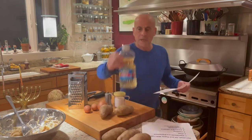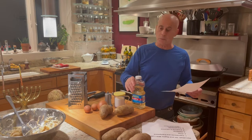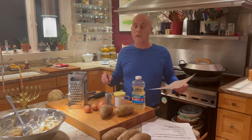You're going to be using oil, obviously, to fry. I recommend a vegetable oil. This is peanut oil. You could certainly use canola oil, safflower, sunflower, or grapeseed oil. What's important here is the oil is a high smoking oil. I would not use olive oil. That will burn at the kind of temperatures we're working with when we fry the latkes.